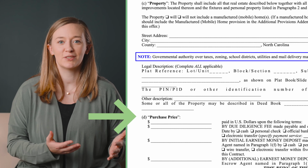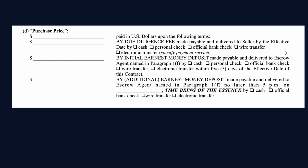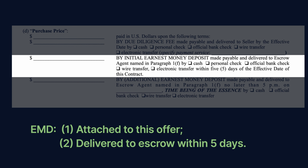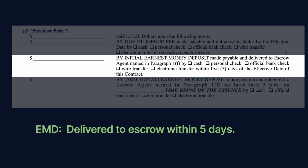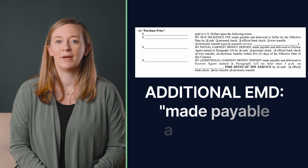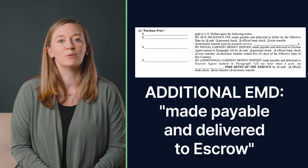Next, the breakdown of the purchase price in paragraph 1D sees some minor changes. The first change is with the initial earnest money deposit, and before the contract said either the initial earnest money deposit was attached with the offer or it would be delivered to the escrow agent within 5 days. Now it just says that the earnest money deposit will be delivered within 5 days. Also, the additional earnest money deposit now adds the checkboxes to determine how the deposit will be delivered, so whether by cash, check, etc., and also says that it will be made payable and delivered to the escrow agent within 5 days. Before it just said made payable to.